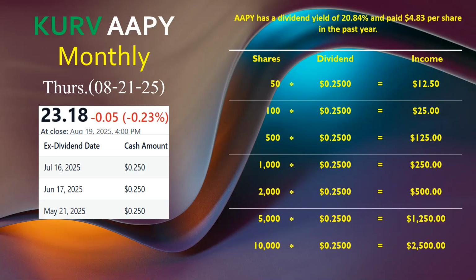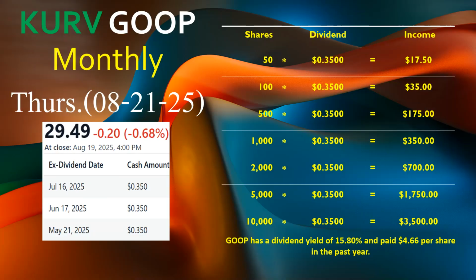All right, Kurv ETF AAPY pays out Thursday. Closed yesterday at $23.18. Previously paid out 25 cents, currently paying out 25 cents. 50 shares will get you $12.50, and 2,000 shares will get you $500.